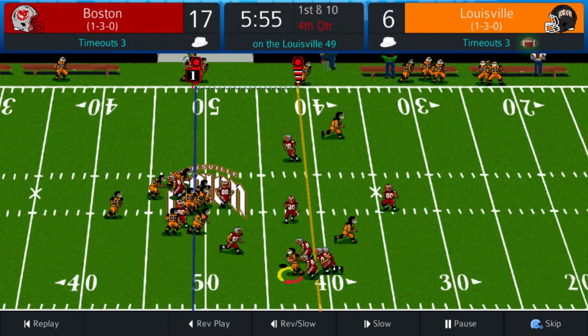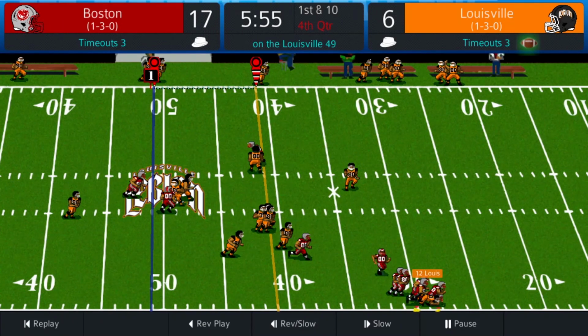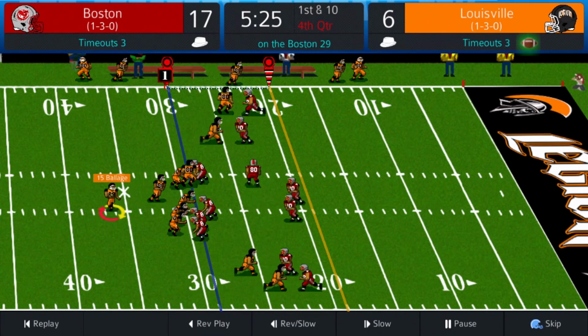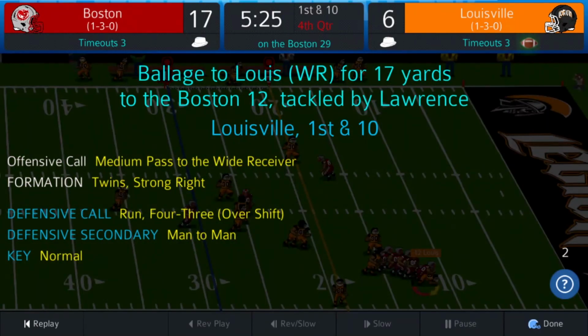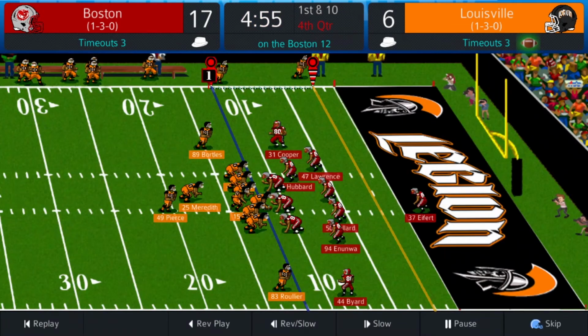Balaj back to pass. Balaj once again gets it to Lewis this time. Gets it to the 30-yard line. 1st down. Right to the 29. Louisville threatening with 5.5 minutes left in the game. Balaj back to pass. Pump fakes it. Gets it to Lewis again. Brings it to the 12-yard line. 1st and 10. Oh, Lewis has the wind knocked out of him.